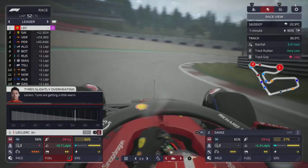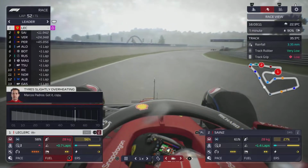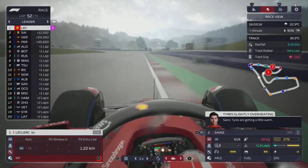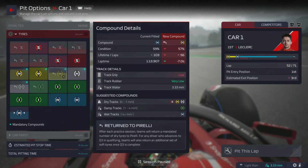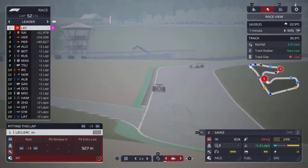Okay, so the gap behind for Leclerc and Verstappen, 24.3. So Leclerc could possibly make another stop on the wets and go to the end. So we're going to bring Leclerc in just to play it safe.